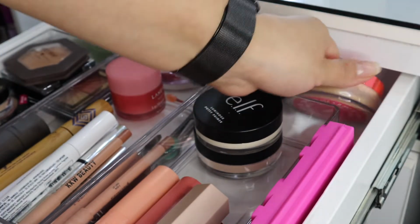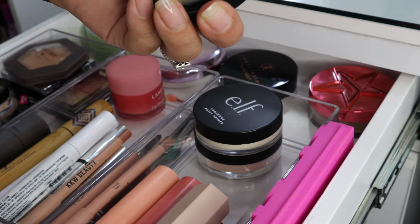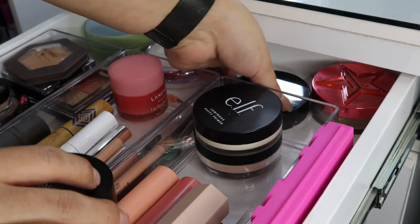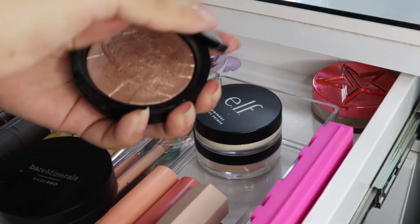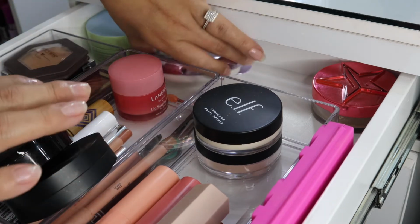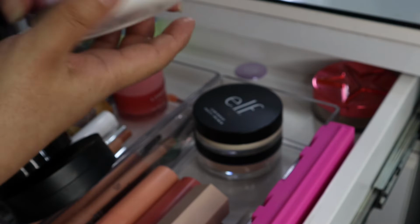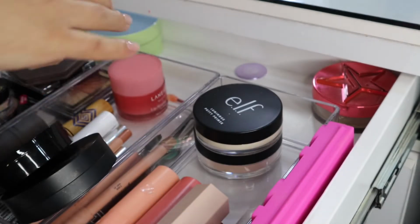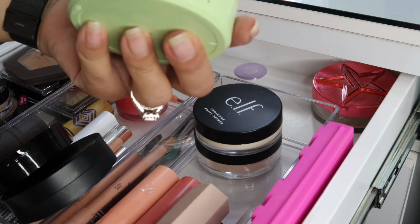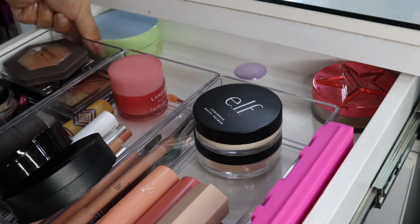Too dark for me. I have my Bare Minerals Bare Pro Foundation in the shade Camel 17, my tan shade. And then I have the Anastasia Beverly Hills Rivera highlighter. My Tatcha Silk Canvas primer. And then lastly, back here are just these Pixie Detox Depuffing Eye Patches. Love these so far.